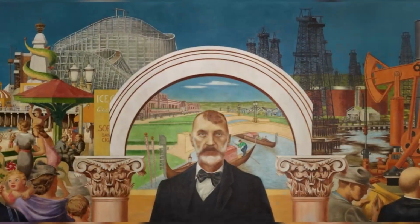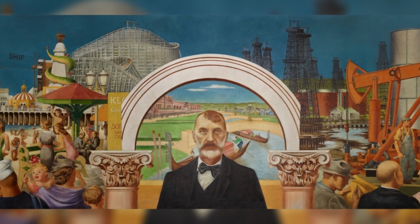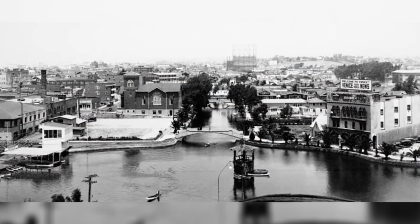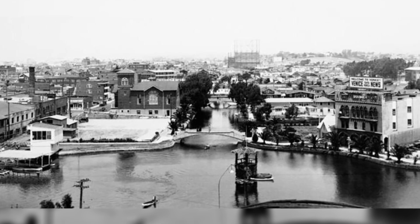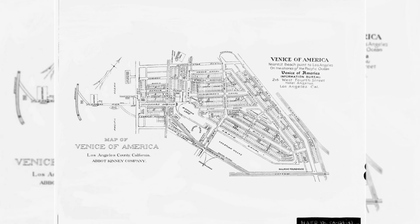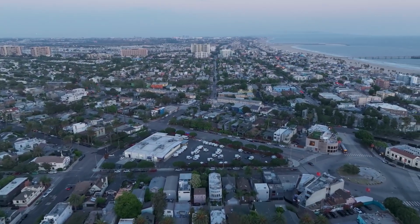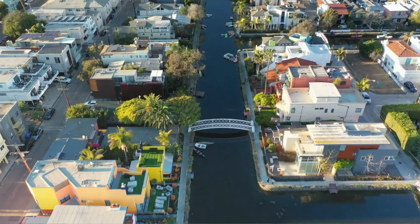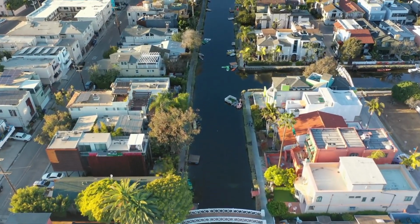Let me tell you a little bit more about the area. If you don't know, Venice was created by Abbot Kinney, a tobacco billionaire back in the early 1900s. He wanted to create a Venice lifestyle of Italy here in Los Angeles. So he created canals through this whole entire area. From the early 1900s to about the 1920s, they started to cover up some of the canals because they wanted more street access. In the mid 1920s, the United States considered the Venice Canal a historic place so that they would not continue filling up the canal.